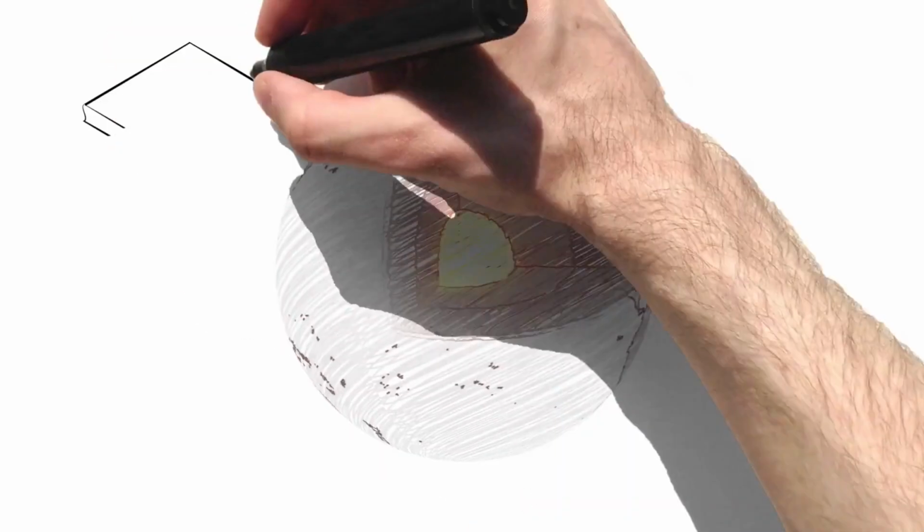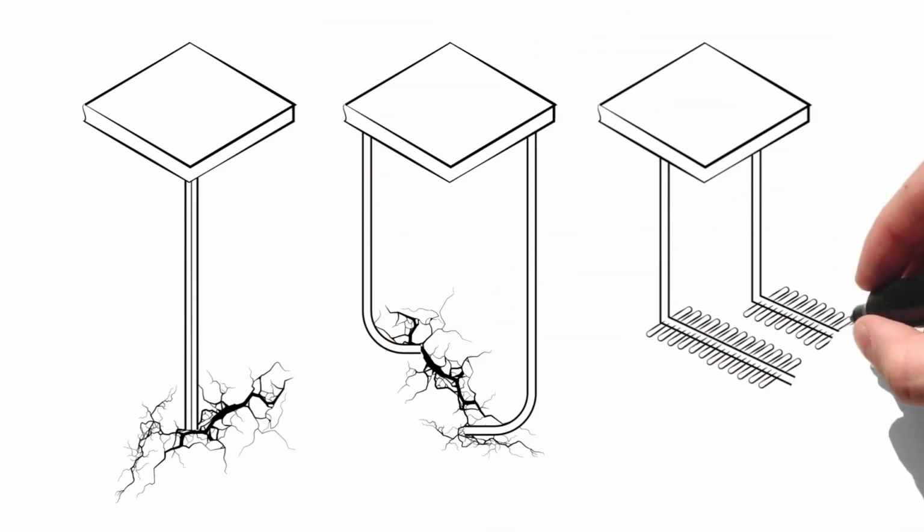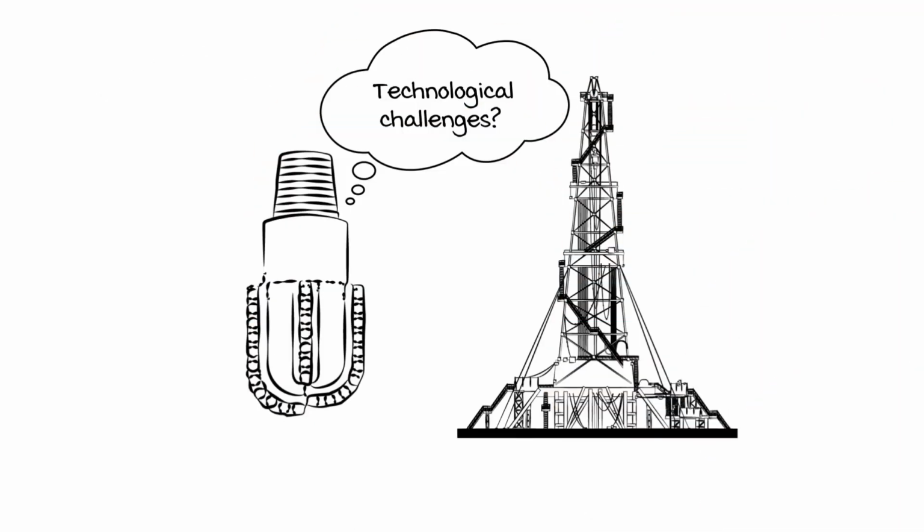EGS concepts can involve single or double well systems, and cutting-edge designs incorporate directional drilling and multi-stage fracturing techniques from the oil and gas industry in the quest to reduce cost and increase efficiency and output. So, what are the technological challenges associated with EGS, and what technologies and methodologies can be deployed from oil and gas to help drive down cost?